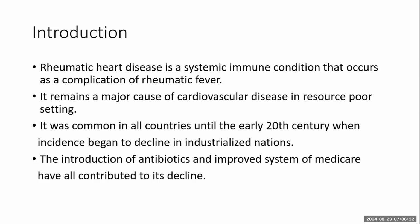It remains a major cause of cardiovascular disease in resource-poor settings, and it was common in all countries until the early 20th century, when incidence began to decline in industrialized nations due to the use of antibiotics and also the new antibiotics that were found to help with the management. The introduction of antibiotics and improved systems of Medicare have all contributed to this decline.